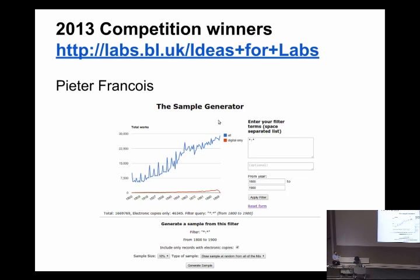And he was quite concerned about the difference between digital and physical. So I'm going to come back to the sample generator, which is something I built for him. But essentially the blue line is the physical holdings we have for books in the British Library. The red line is what we have digitized. So there is a huge discrepancy and also a big sample bias between the two sets because they're completely different lines.